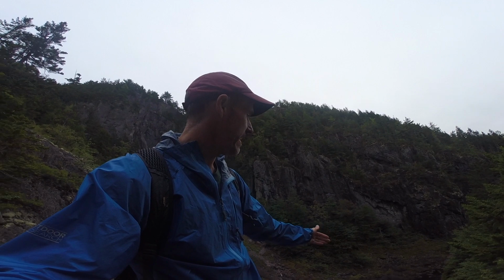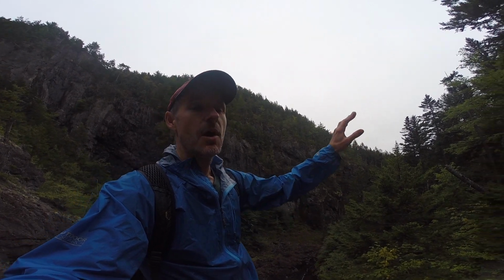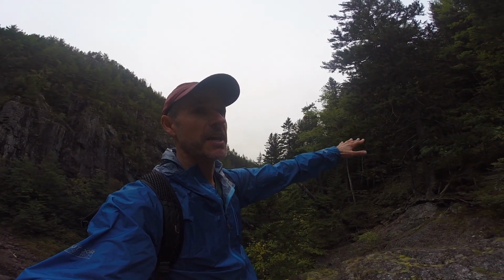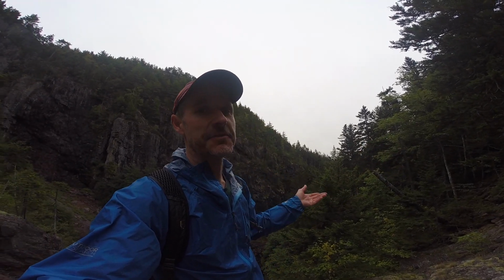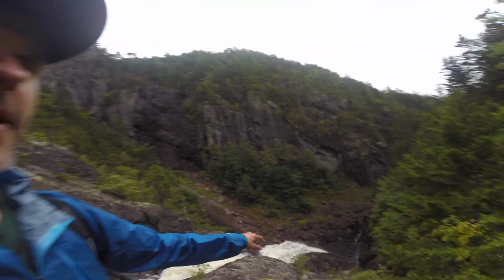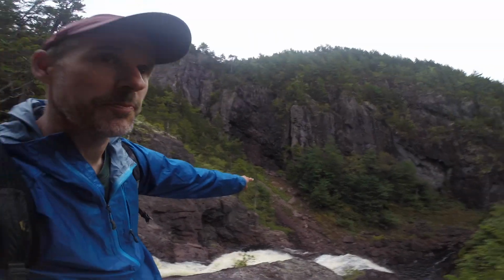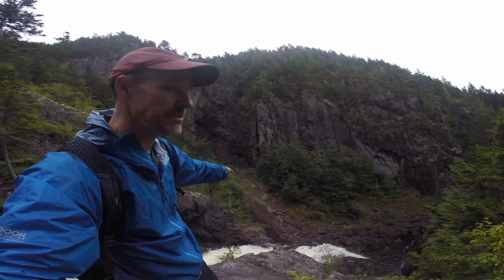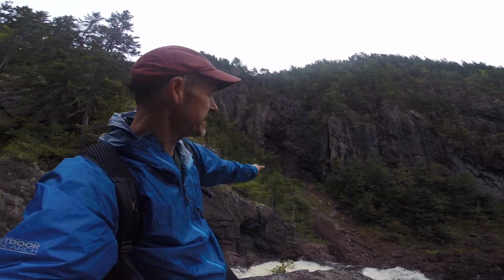So here I'm standing just above the main drop. Upstream there's a couple more drops. What happens is on this side the trail comes in, and as soon as you see the river you can go basically left or right. Left is to this area, right would be down, all the way down that area. Here on the side you can see that scree slope. That scree slope's got a nice rope, but it's also full of poison ivy, so be careful if you're going to scale up that slope.